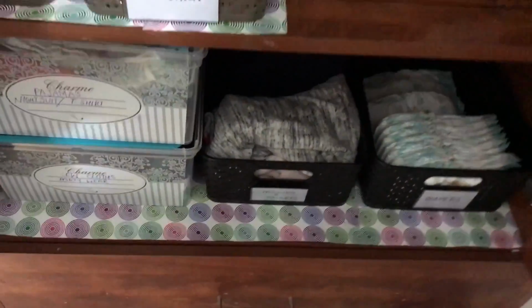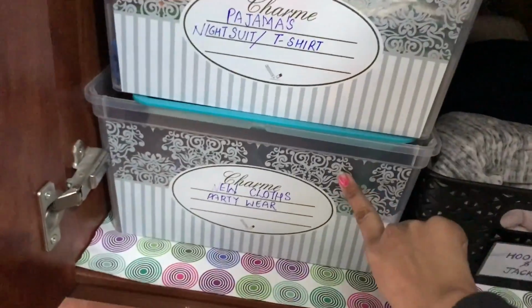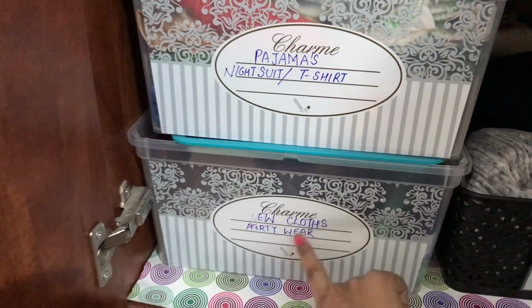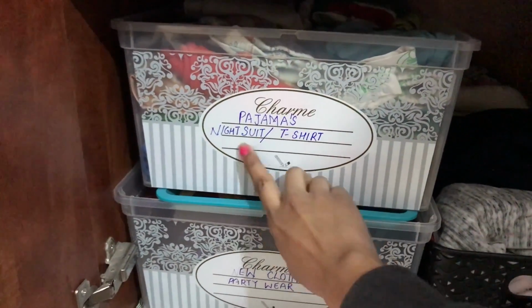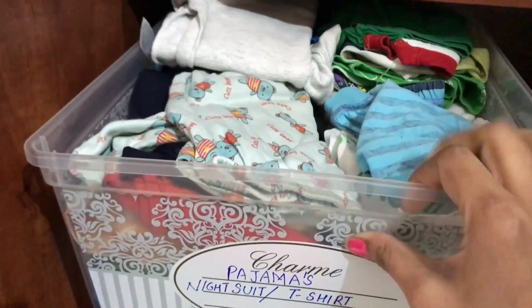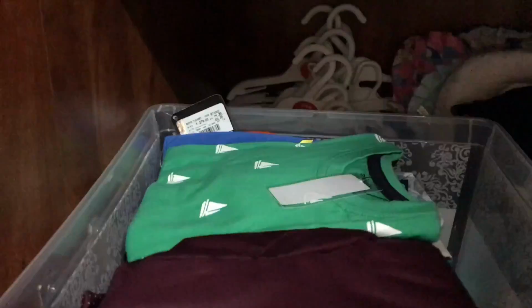Here comes the last shelf of his almirah, where again I have used these baskets to organize his stuff. In this basket, I kept all the clothes which are new and the party wear which I don't use that often. Here I kept all of his pajamas and night suits. So in this basket, here are all of his nightwear, and in this basket, as I told you, I kept all the new clothes and his partywear clothes.